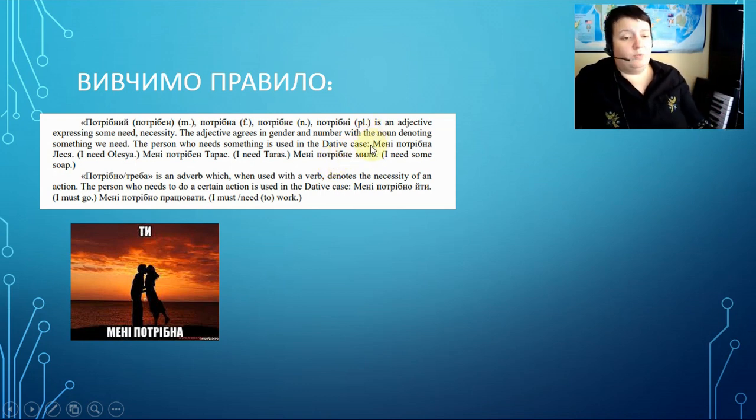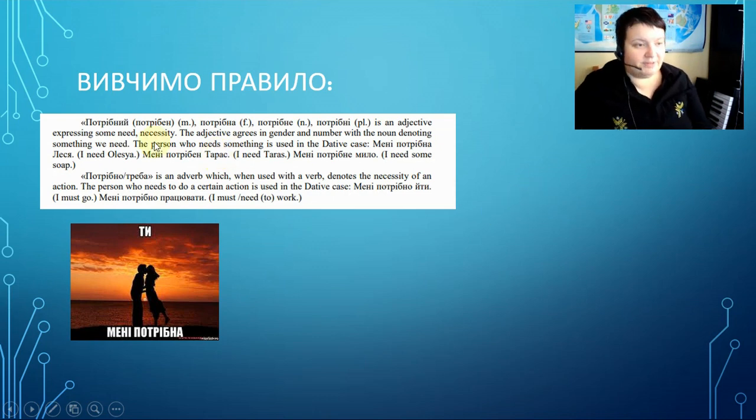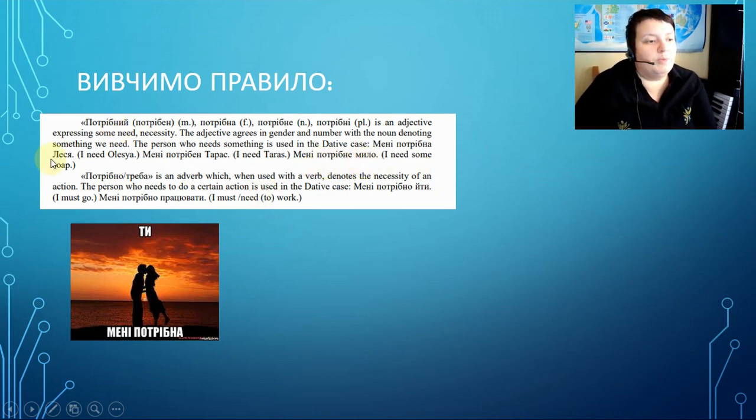And then we tell what we need, and it is in the same gender and number as what we need. For example, I need Олеся, Олеся feminine, so we say мені потрібна Олеся. Тарас masculine, so мені потрібен Тарас, or потрібний. We can use both variants. And soap, it's neuter, so we say мені потрібне мило.